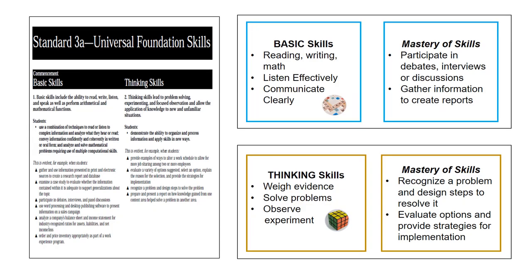Now we've come to learning standard number 3A, the Universal Foundation Skills. There are 8 in total. You'll see 2 pictured here, and we'll take a look at the rest in the next few slides. The Universal Foundation Skills are the skills that are necessary to be successfully employed. Just to give you an idea, we've included a brief description of each skill category as well as examples of what students can do to demonstrate mastery of these skills.